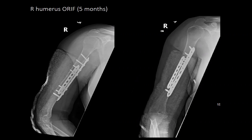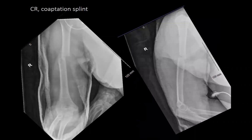One more question, Todd. On your initial films, is there anything that would have concerned you that she might not do well non-operatively? Just that it's transverse. No, her habitus. She has a large habitus. So either deformity or healing problems. Also, females tend to go into varus more. Well, for obvious reasons, but there's newer literature. For example, JOT in 2019, level one studies show that the complications from non-operative treatment of humeral fractures are not as low as Sarmiento's original papers. It could be as high as 30% complication, including 17% for non-unions.